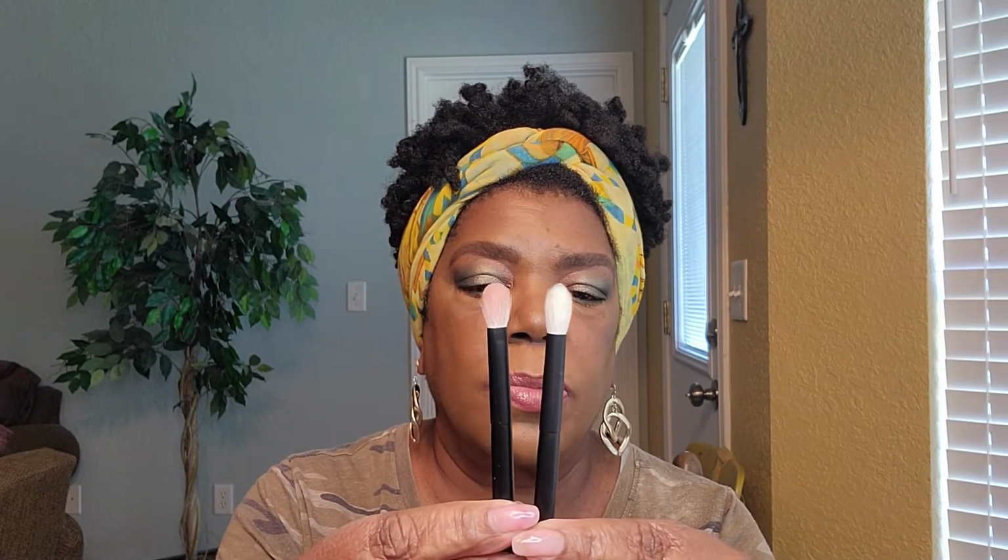Similar to this one, except for this one the bristles are longer, and this one is a little bit more tapered. Remember, this one is a little bit more flat. This one's a little tapered, coming to a little point. So this is a perfect brush for hooded eyes. You can just get up in there into the hood part and blend out. So this is perfect for hooded eyes. And so those are all the brushes that I picked up.